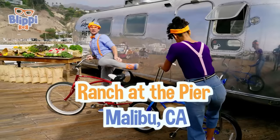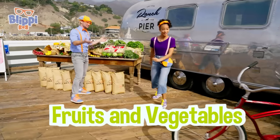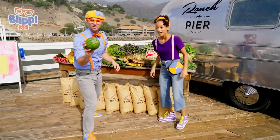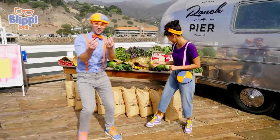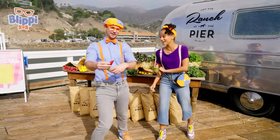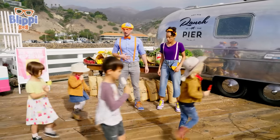Today, we're at Ranch at the Pier! In Malibu, California! Here, they have a lot of fruits and vegetables! Oh, these look really yummy! Look, a really small watermelon! And here's a really small lemon! So cute! And some really spicy peppers! Very hot! Wow, all of this produce is making me a little hungry! Me too! Oh, look!